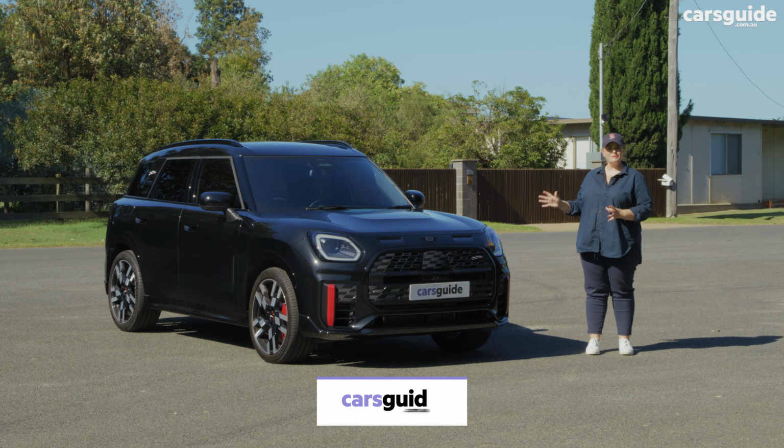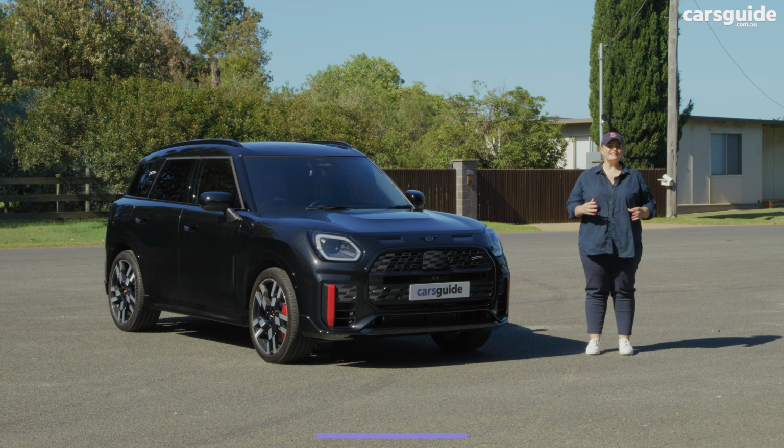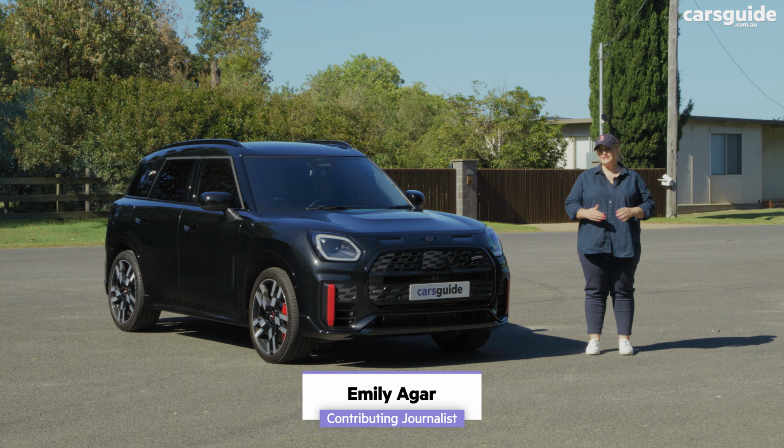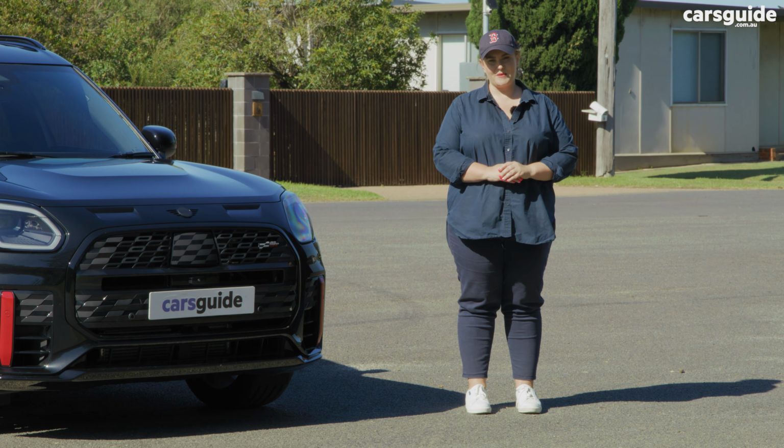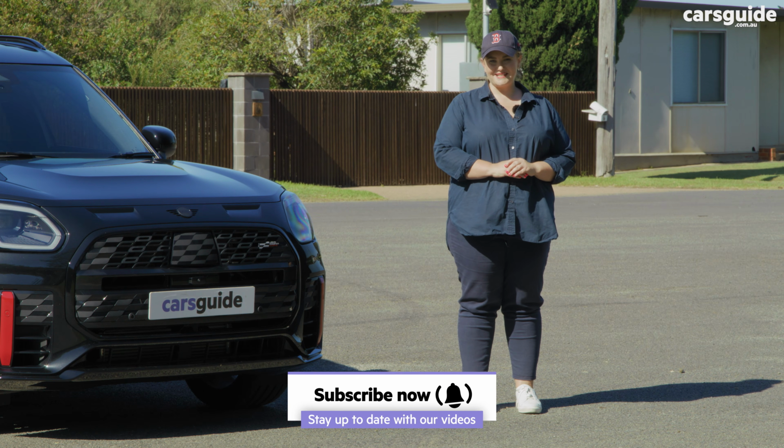This is the Mini Countryman John Cooper Works, and this week I'm testing out the Favoured edition to see if this small SUV is as fun and urban friendly as its smaller Mini Cooper sibling, while still offering the coveted SUV space. Stay watching to see what I've discovered.